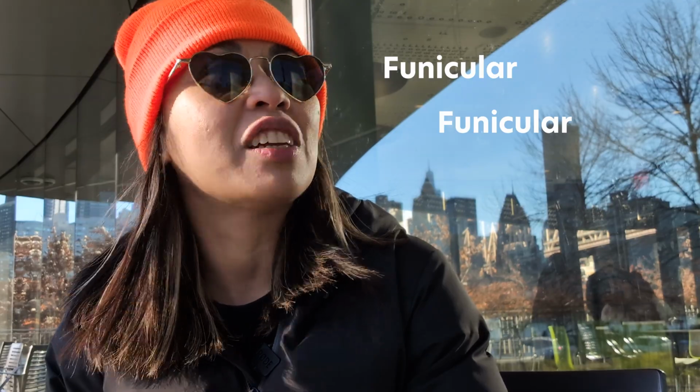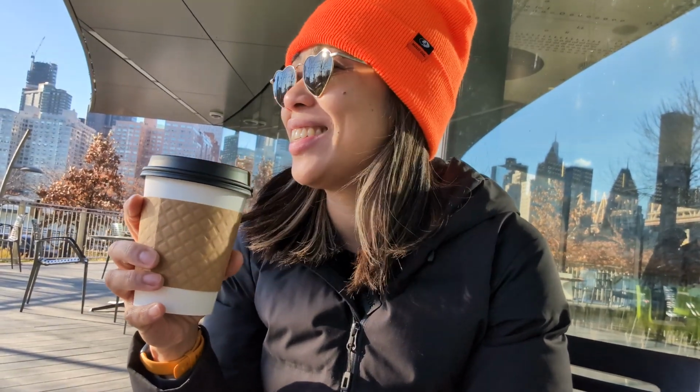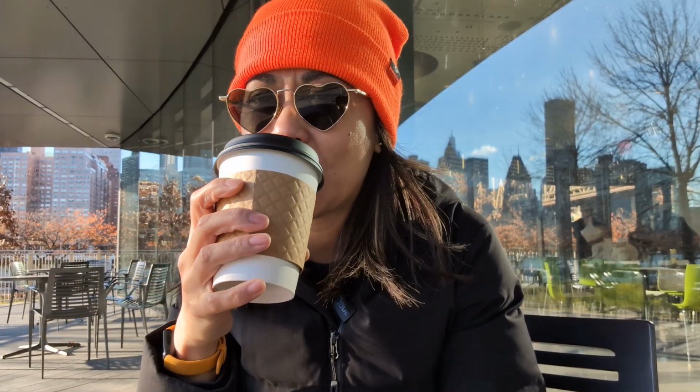Funicular, funicular, funicular. Also, the coffee here, I want to say, is the cheapest coffee I've had in a very long time. I got a decaf latte with oat milk, and oat milk in New York is gold. Don't judge those that order 2%.